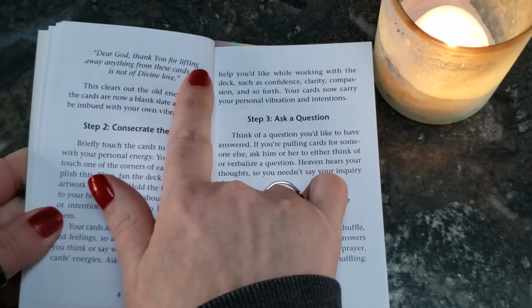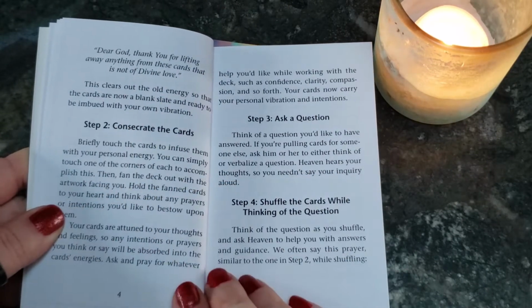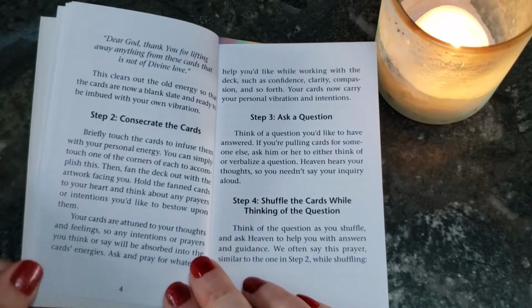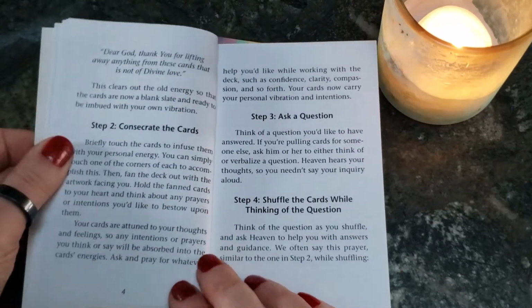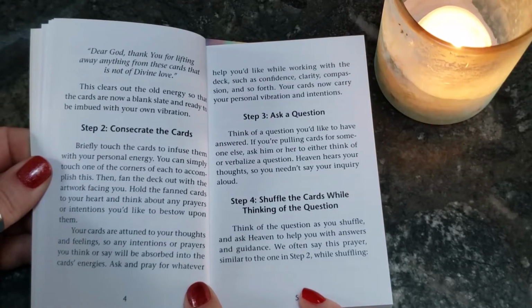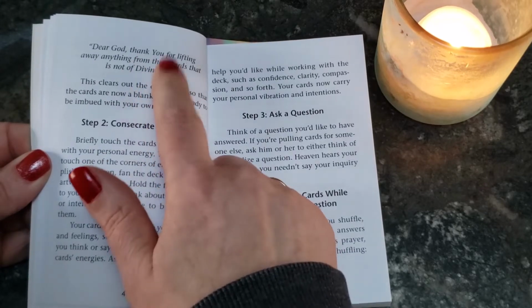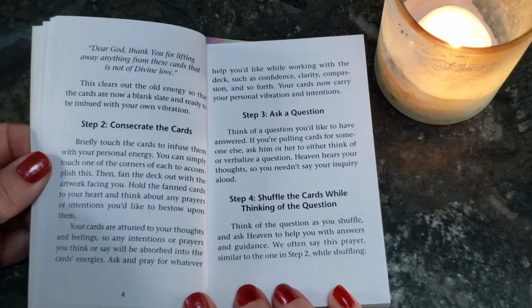Dear God, thank you for lifting away anything from these cards that is not of divine love. Isn't that interesting? I do not believe that that's what her other decks were. I'm doing another flip through of hers shortly, so I will make sure to show you what the quote is for clearing the cards.